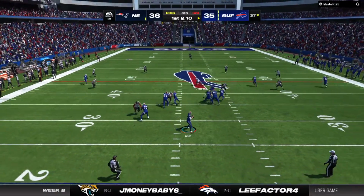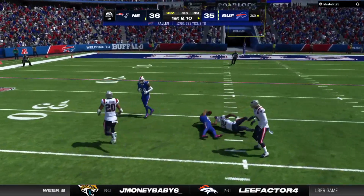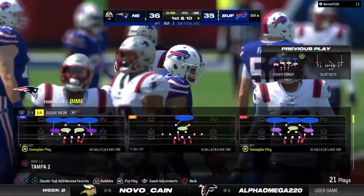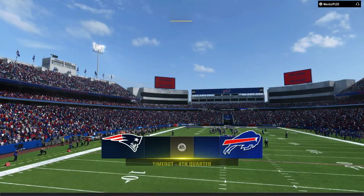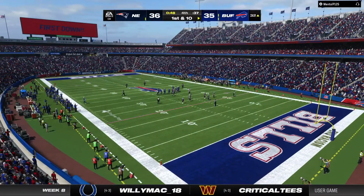Now Allen, sliding out of the pocket. From the left side, it's complete. And he takes this one down almost all the way to the 30. What a call right there. That was so well executed offensively. A massive play in this game. And now all of a sudden, they are in field goal range. And with a chance to walk out of here winners.